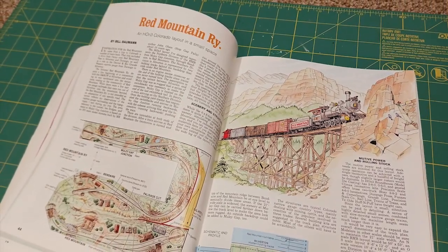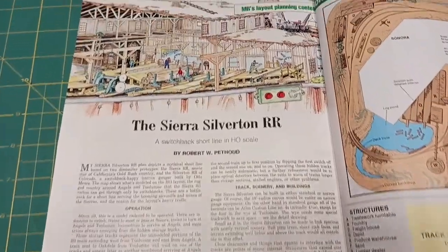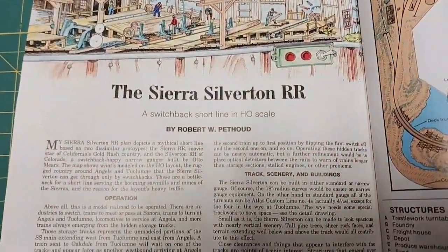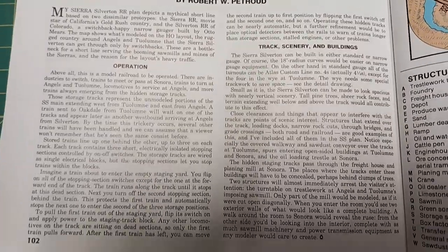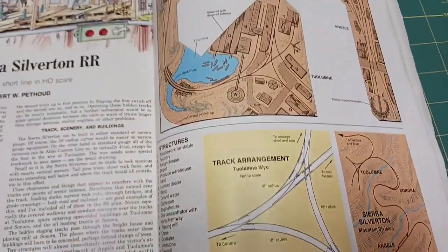Most only take up probably a page worth of writing, leading to two things that I think help inspire modelers. First, there is enough information for you to know what this plan is about and how the designer sees it should be operated.